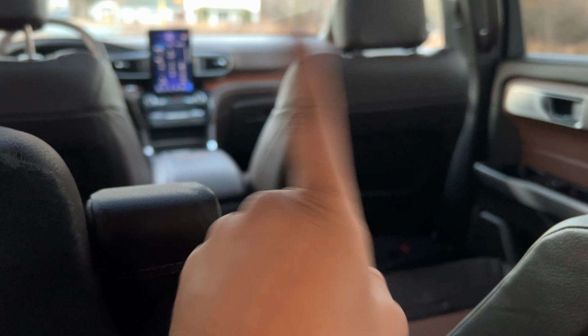The best thing though is to get this as a 5-seater and then put the third row seats down, and then you will have plenty of space. You can definitely lug around a ton of stuff back there.